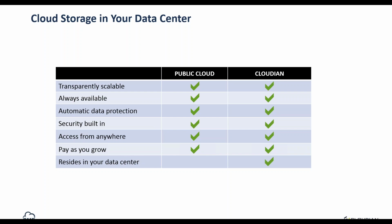So what we've done at Cloudian is try to build a storage platform that you can deploy in your own data center behind your own firewalls that emulates that cloud storage service and gives you everything you see that is goodness from the public cloud.